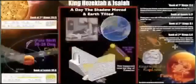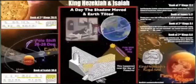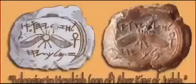And this is the one I was talking about, Hezekiah, in the Hebrew text. This is where the sun's shadow goes back 10 steps. This is Hezekiah's stele they found in an archaeological dig right here. You see a disc with wings.